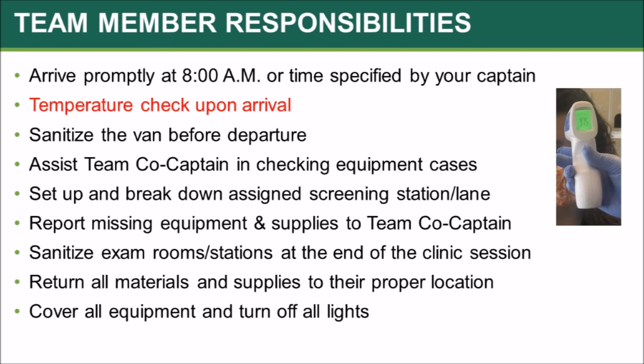You will also have to set up and break down your assigned lane or station. You should report missing equipment and supplies to your team co-captain. You will also assist in sanitizing the rooms and stations at the end of the clinic session.